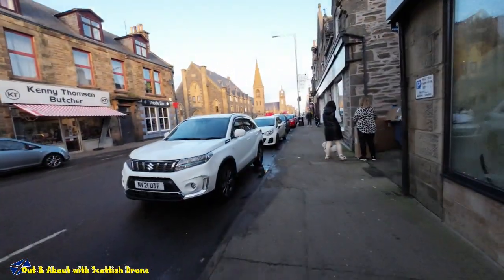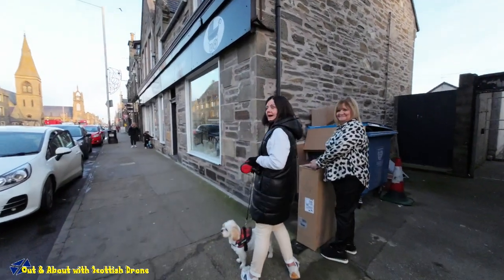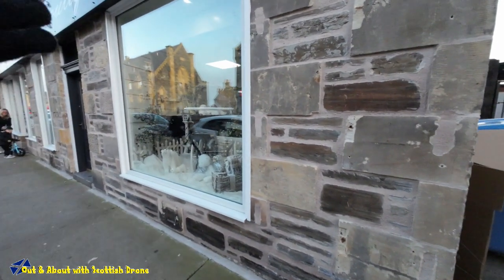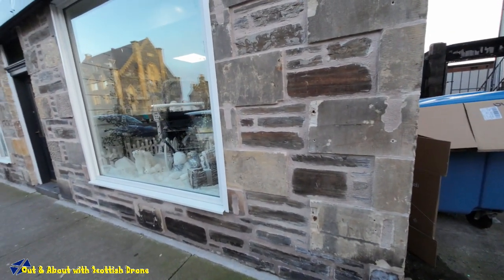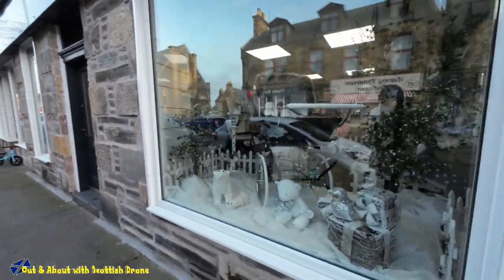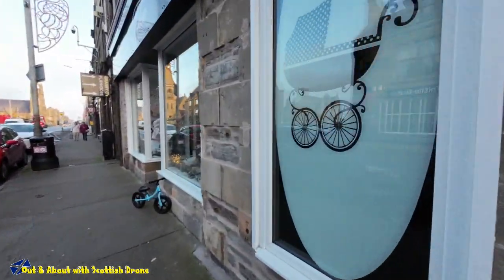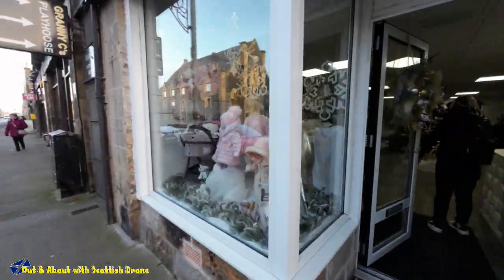We should carry on straight down here. Hello, you guys! Not too bad. The Pram Boutique, look, they got a lovely display. I think there should be another competition. Who's got the best win? I know who would win. Yes. Will do. So we'll carry on walking over here. There we go. There's another one, look. Beautiful, beautiful.